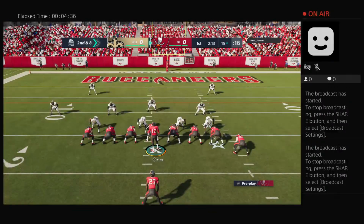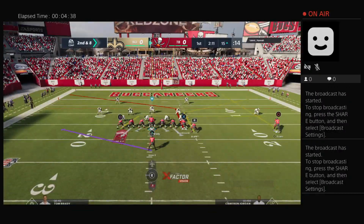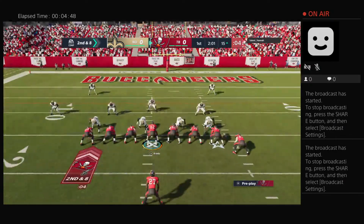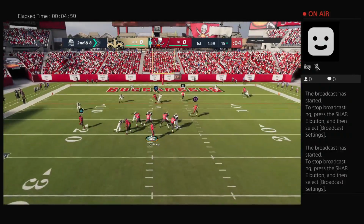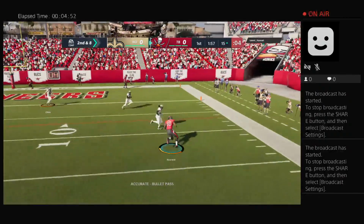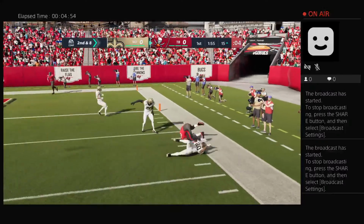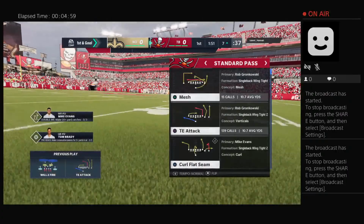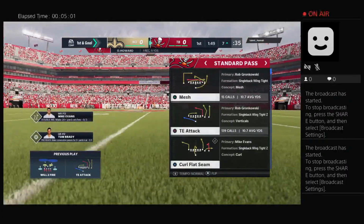The last run good for 2. Here's 2nd and 8. Brady. And he finds Howard, complete. And here he'll get it down to the 7. First down, Tampa's Brady hooks up with Howard.